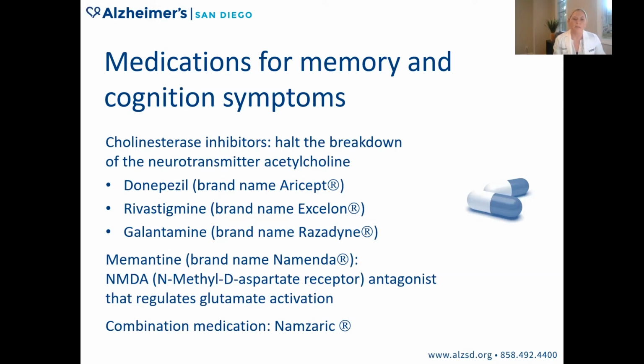The next class of medications that is approved is more for moderate to severe Alzheimer's. So as the disease is progressing, we'll often add on what's called an NMDA antagonist. The medication in this class of drugs is Namenda. This one works by regulating another chemical in our brain called glutamate. It's very important to brain health, but when it's produced in excess, it could lead to brain cell death, and that's where we see some of the cognitive decline.